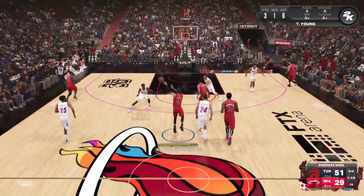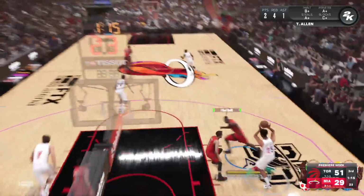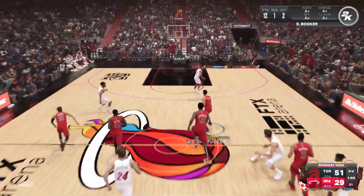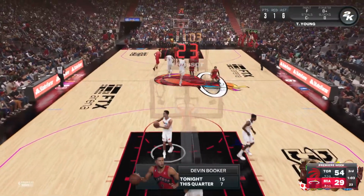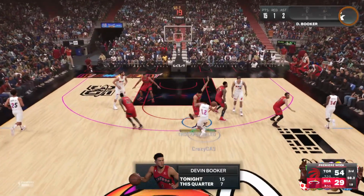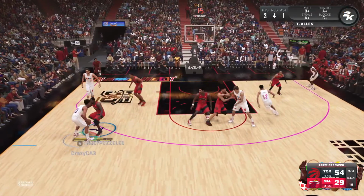Raptors leading by 22. Back to Young. It's deflected. Here's the break. And here's Booker from the arc. Drains it from beyond the arc. Booker's got 15 points. Let's look at the energy stats, how the hustle game has been going for the Raptors.